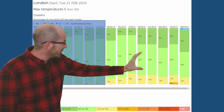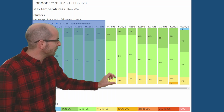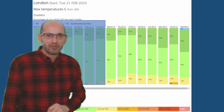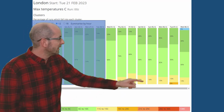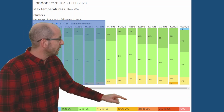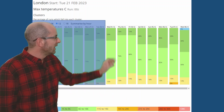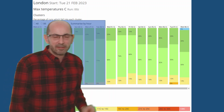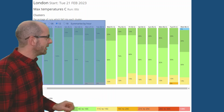They decrease a little bit through the second week, but there's also some yellow. Those are runs going for 11 to 15 Celsius maximums at the surface. There's even a little bit of orange there, one run going for 16 to 20 Celsius. It's the dark greens, though, which are indicating cold daytime temperatures, and they are in a minority.